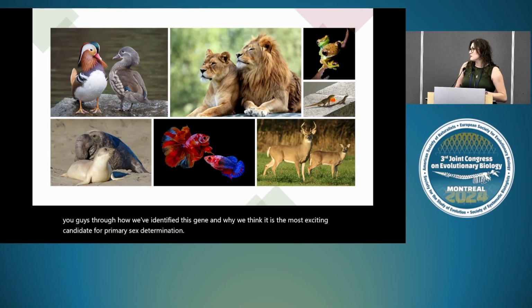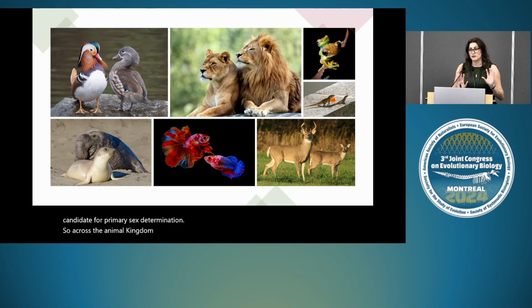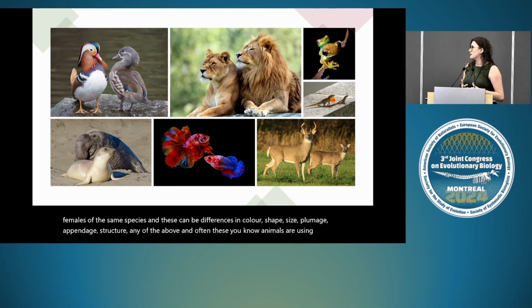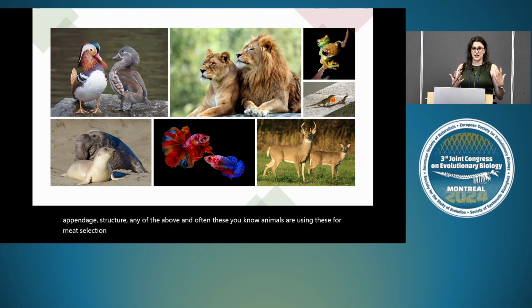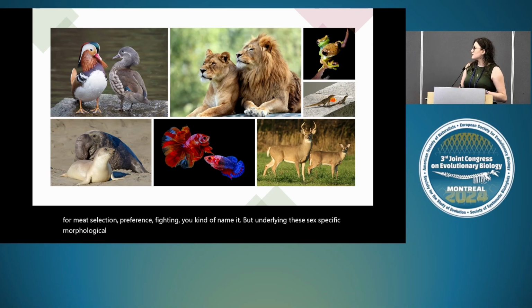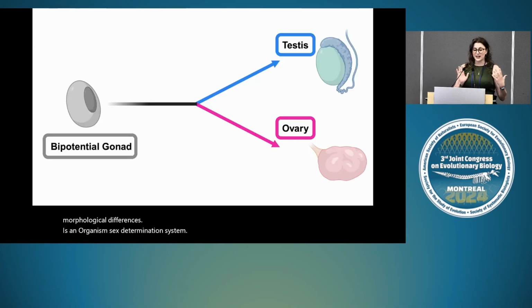So across the animal kingdom, we see striking morphological differences between males and females of the same species. And these can be differences in color, shape, size, plumage, appendage, structure, any of the above. And often these animals are using these for mate selection, preference, fighting, you name it. But underlying these sex-specific morphological differences is an organism's sex determination system. So what is sex determination?